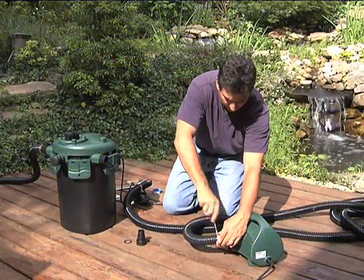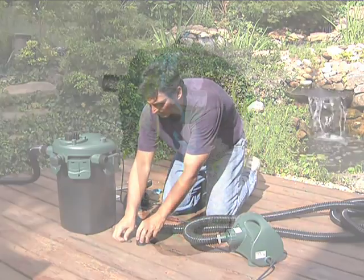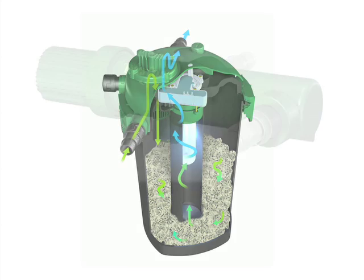For high performance, power this filter with a Tetra clog-free debris handling pump. And for even clearer water, be sure to use the bioactive pressure filter with an integrated UV clarifier.